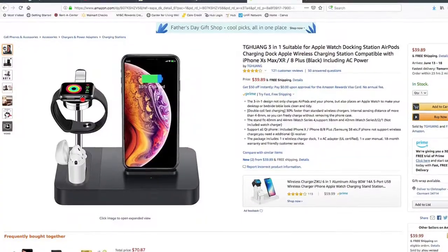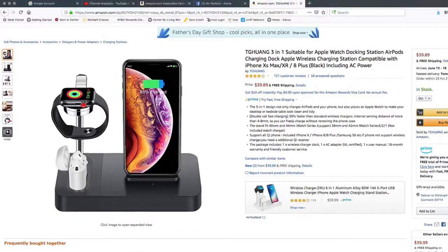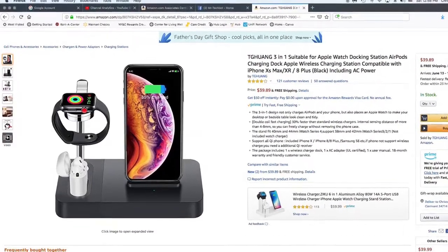Next I have the 3-in-1 docking station for Apple products. This is a great item for the dads that are big Apple fans, that you see on their nightstand or wherever they charge their electronics, that they've got a plug wired up for their phone, a plug wired up for their watch, a plug wired up for their AirPods. So they can make sure everything's charged up for the next day. Well, this is a great all-in-one product.